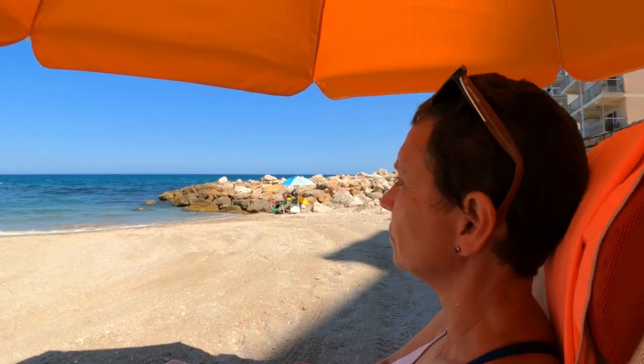Is it nice to take the backpack off? As you can probably tell, we've made it to the beach. No, this is all fake. I've got to be honest with you, we've not actually done that much walking today in reality. It's just been really hot. Very hot.